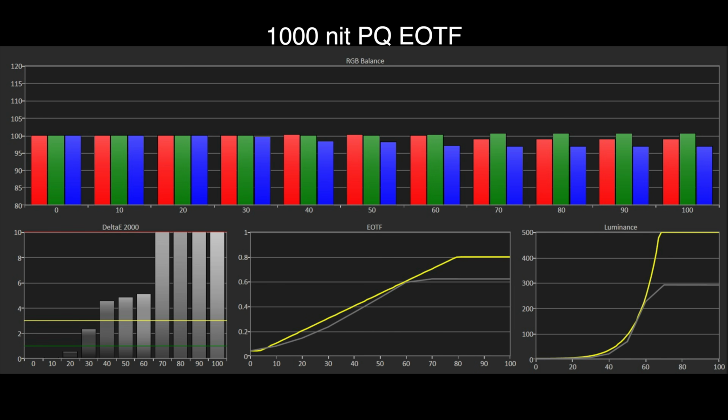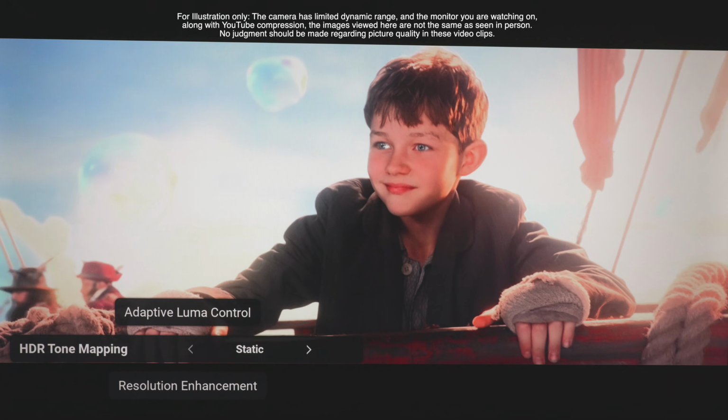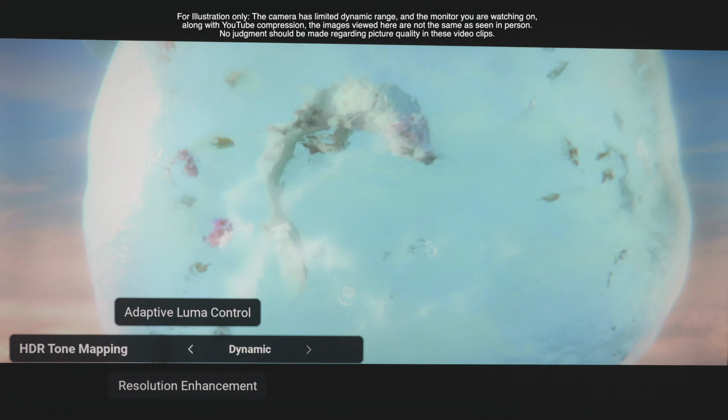It can be too dark at the lower end and then hard clips at its peak capabilities and blows most things out. While this gives a perception of a punchy image, it's not a true high dynamic range experience at all. For HDR10 and HLG content, I found that setting dynamic tone mapping on worked a lot better than using static, as it adjusts the TV's capabilities rather than trying to strictly follow the HDR standards.